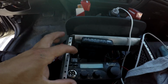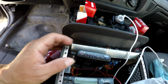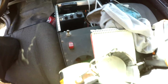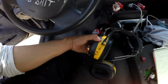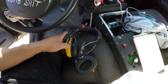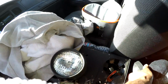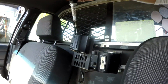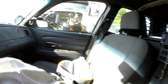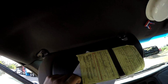Okay, looks like he's got a Cobra 19 Ultra 3. I don't even know what that is. This is his center console. He probably puts this on right before he hits that train horn. It's got some sort of light back here. Two of them. Santa Cruz gun locks. The antennas. Looks like he smokes Marlboros. Looks like he got a ticket.